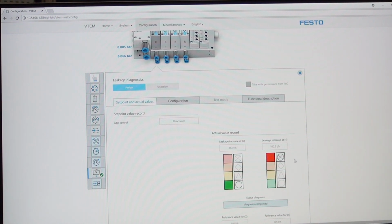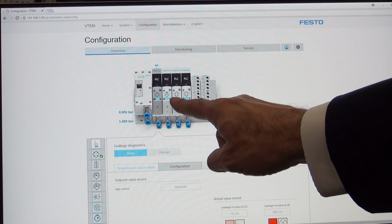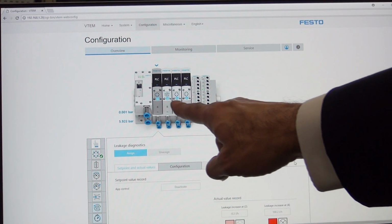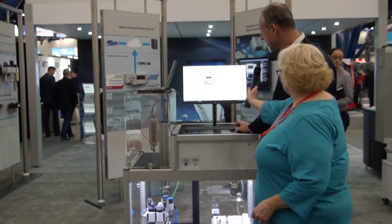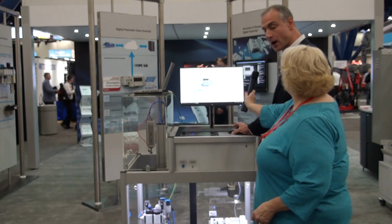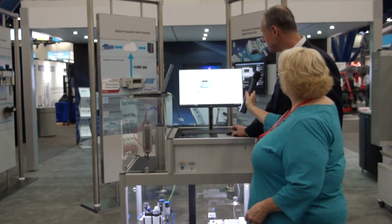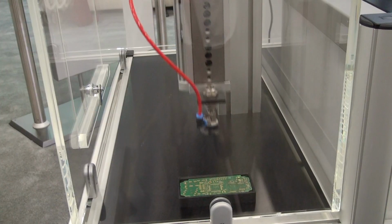We can just see that it detected a leakage increase here, which is an unacceptable leakage. As the VTEM is working, you can see that the apps are actually changing here for different functions, from timed motion to echo mode. So these are all controlled by a Rockwell PLC. And like I said, the VTEM is actually controlling then this simple pick-and-place system.